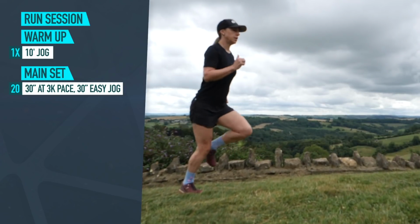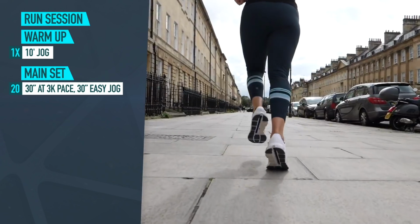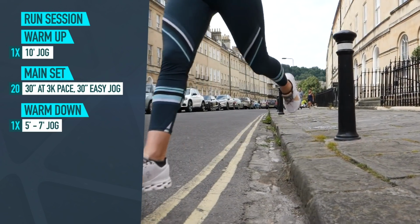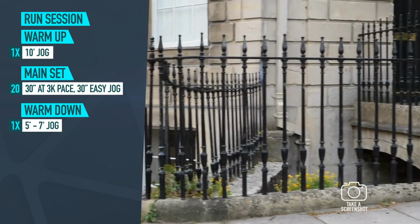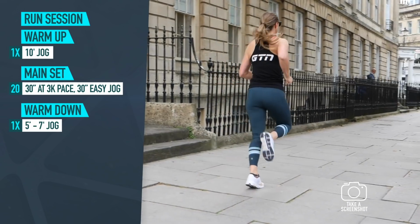And if you want to make sure you're back on time, do an out and back and turn around at the halfway point. And then I'd recommend doing 5 to 7 minutes of jog cool down before walking the remainder, so you can lower your heart rate and your body temperature a little bit further. There's nothing worse than showering, getting back to your desk and then sitting there starting to sweat again.